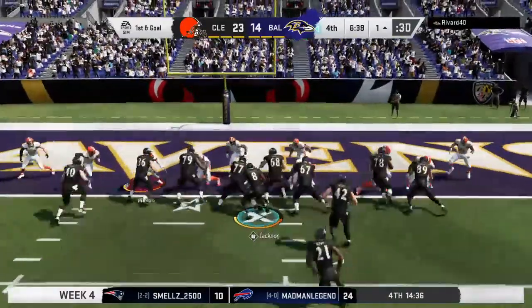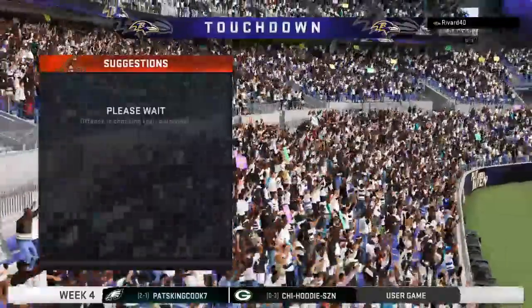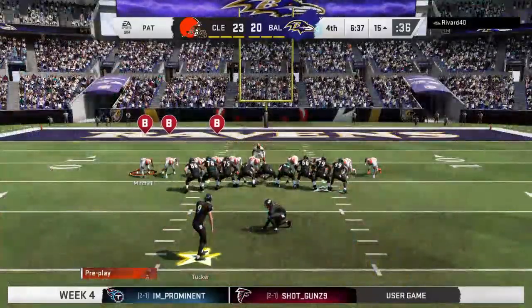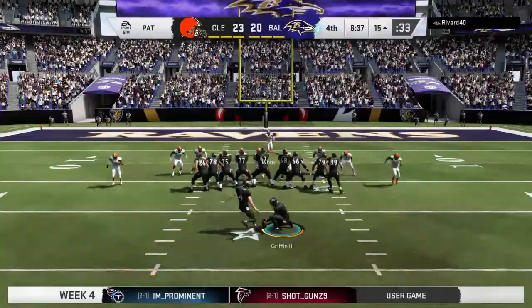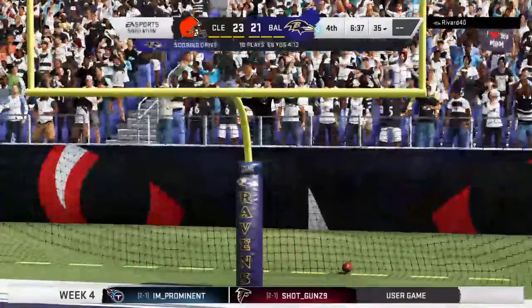1st and goal. Jackson will keep it. And he will take it in for a Ravens touchdown. Lamar Jackson, his 3rd touchdown of the game, his 8th on the year, as they have now chopped this lead down to 3. Tucker with the extra point, and the lead is down to 2.